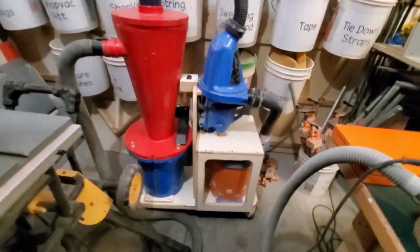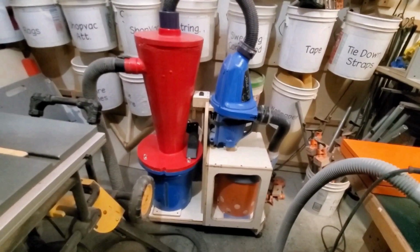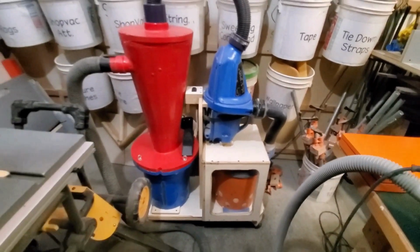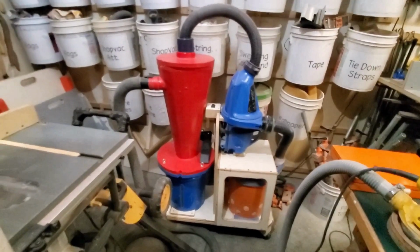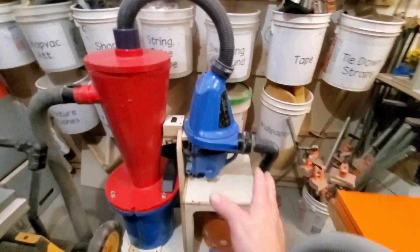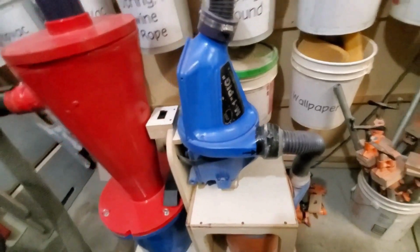This is another project I work on. I call her Medusa. It's, I believe, probably the ugliest dust collection system on the planet. I was going to design one. I watched a lot of YouTube videos, and they show these using a shop vac. I didn't want to use my shop vac for a dedicated dust collection, so I have this vacuum right here. It's called the M1 Pig, and it kind of looks like a pig.